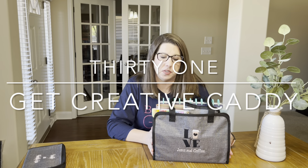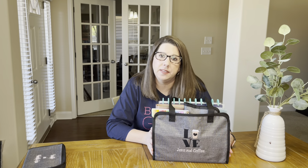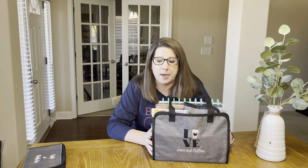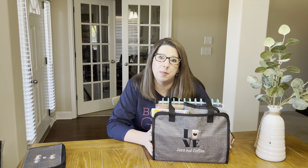Let me show you my Bible study tote. This is the Get Creative Caddy from 31 Gifts. I absolutely love this product. And at the beginning of the year, I decided that I was definitely going to try to be more intentional with my quiet time with the Lord. I have already failed this year. But again, I am trying to be more intentional.